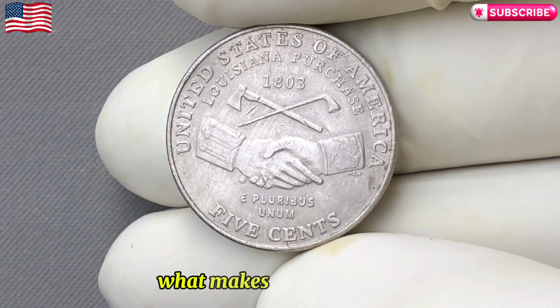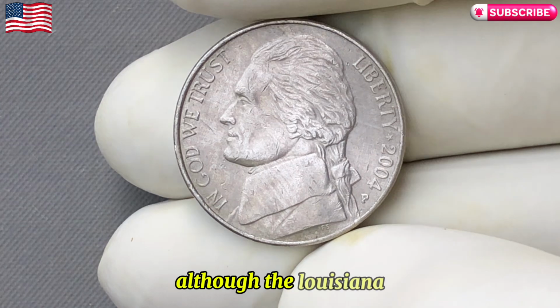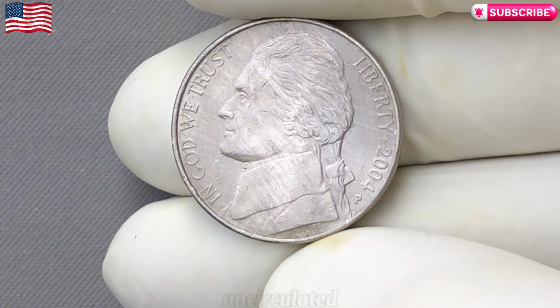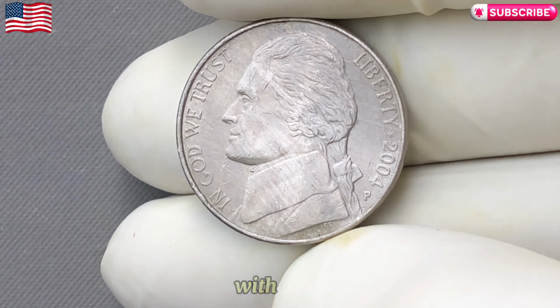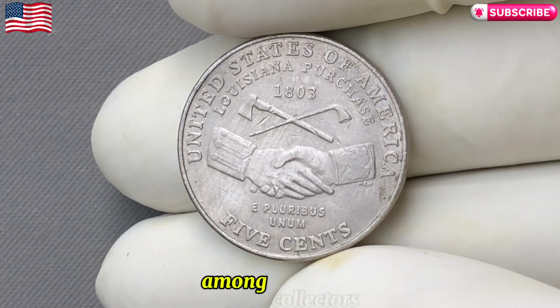So, what makes this coin a hot item for collectors? Although the Louisiana Purchase nickel was produced in substantial quantities, specific variants, particularly those in uncirculated condition, have become increasingly sought after. Coins that are well preserved, with their original shine intact, are always in high demand among collectors.